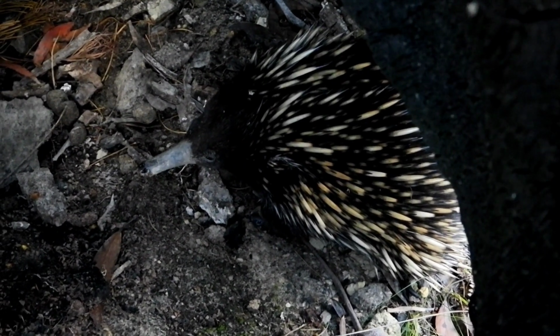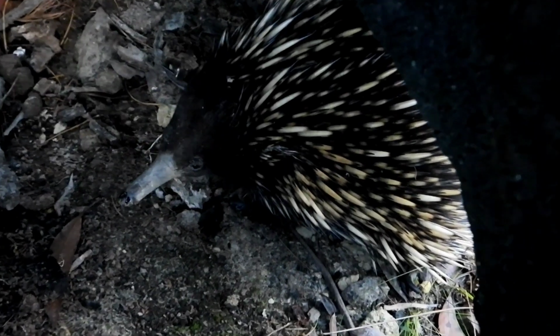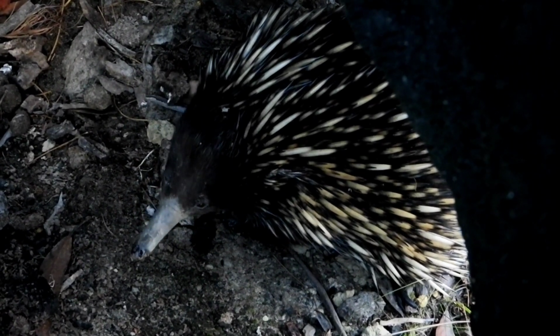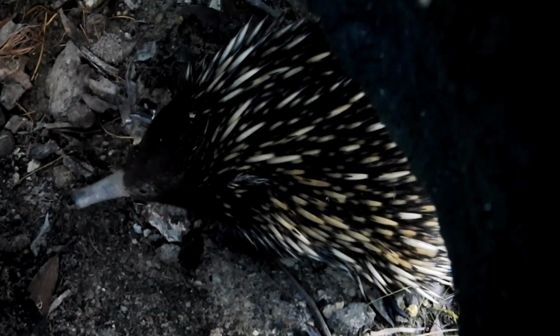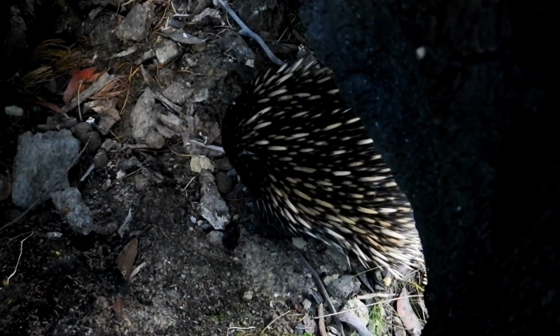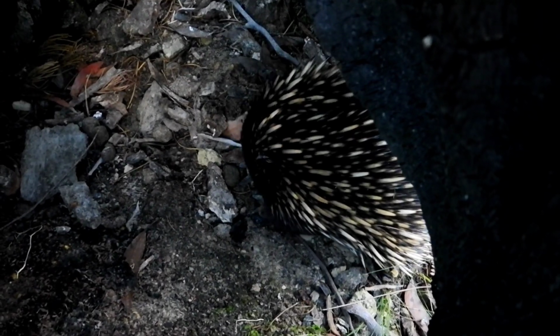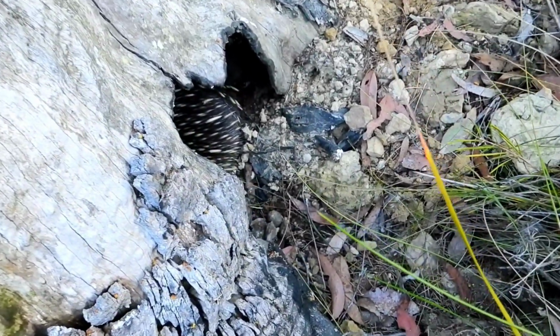They're a beautiful little creature, aren't they? Such a gentle, beautiful animal. Come right here with it, slowly. Perfect. I think he might come out the other side here.